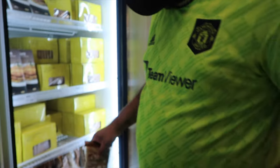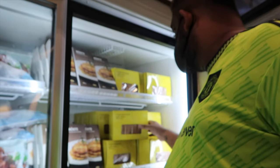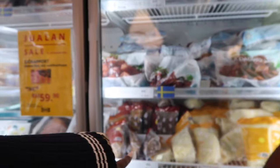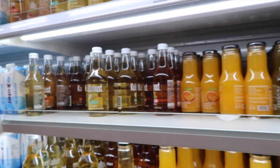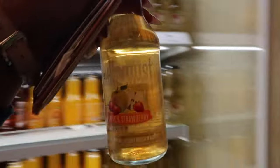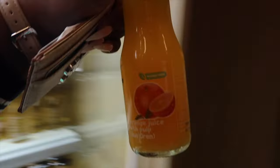Mushroom soup. Okay. Only 8 ringgit. Okay, I'm gonna try this. Frozen garlic bread. Okay. It's around 12 ringgit. Do you want the meatball? See, they even have the brown sauce if you want. Bottle, let's try the apple and strawberry. Don't try this one. We can drink this in the car, guys.